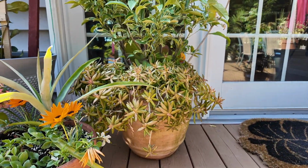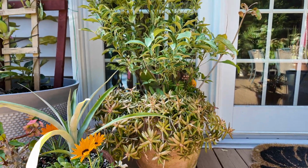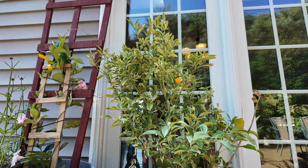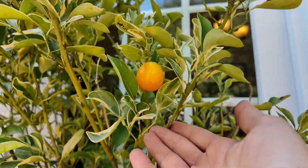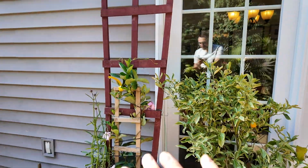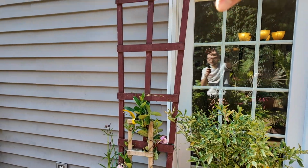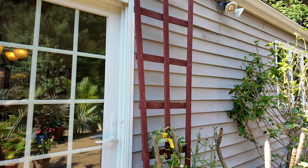My citrus also tend to do pretty well in containers where I water a lot. They like water that drains fast. This is my variegated centennial kumquat. This is the biggest that the fruit gets, and I just love kumquats. You'll have to watch some of my other videos, I talk about this plant a lot. I have mandevilla just climbing up the arbor. So all of these are beautiful sun-loving plants.